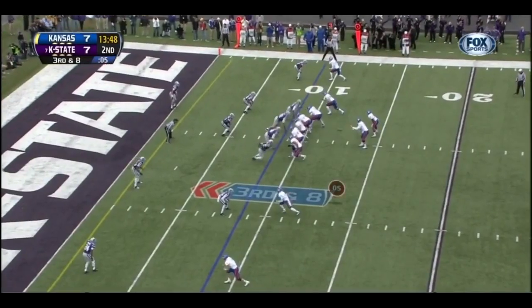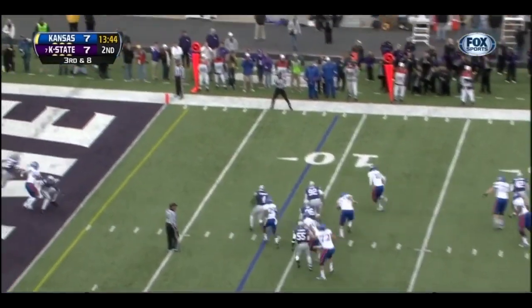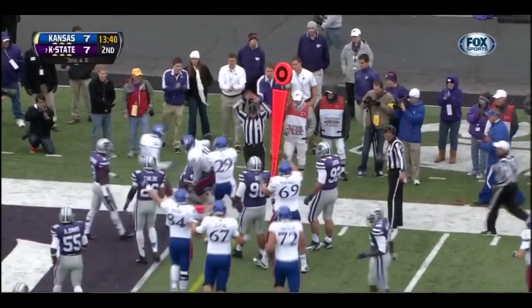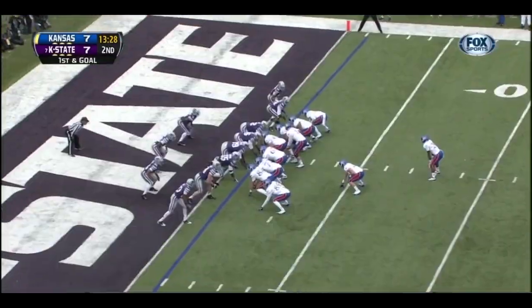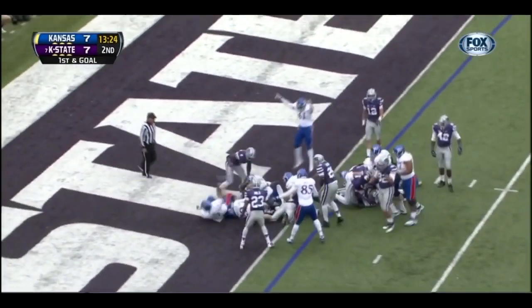You've seen. Third and eight. Prist steps up, has some running room. Prist dives and gets tackled short of the end zone, but was he there for the first down? Hand off to Sims. Sims to the end zone, touchdown!